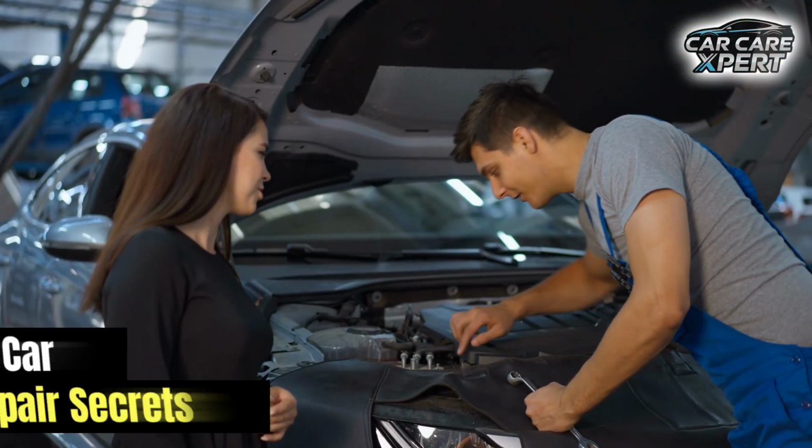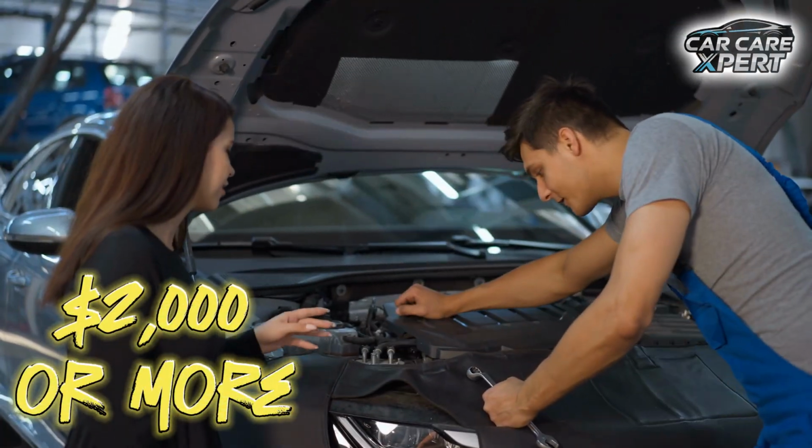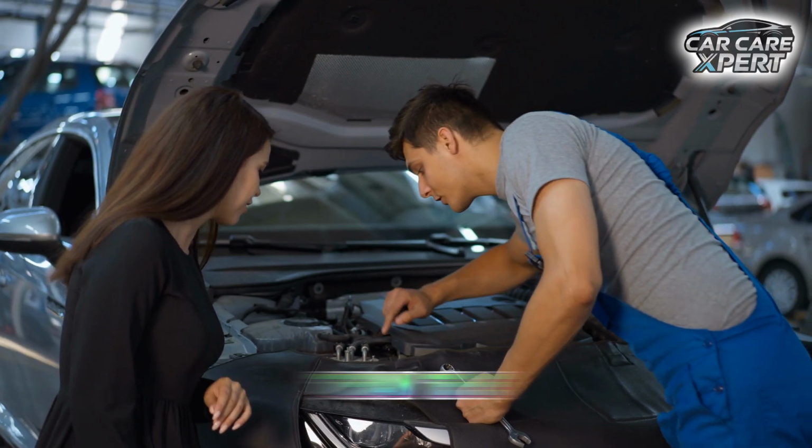Boom! Those were 15 car repair secrets that could easily save you $2,000 or more every year. All by being just a little smarter than the average driver.